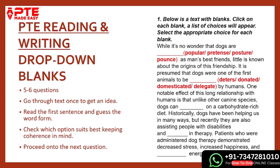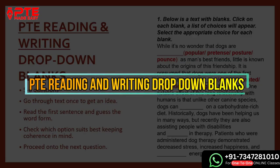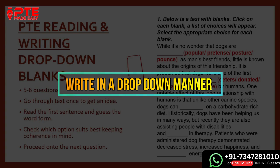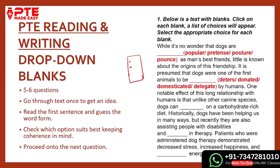Now let us look at the first question type, which is PTE Reading and Writing drop-down blanks. So what are drop-down blanks? As the name suggests, here you are going to get questions like this, but instead of writing 4 options like this, they are going to write them in a drop-down manner, and from there you will have to select one. So simply: popular, pretense, posture, bounce. These 4 will be written like this, and you are going to select one of these 4. So basically you have to do this question type like this only.